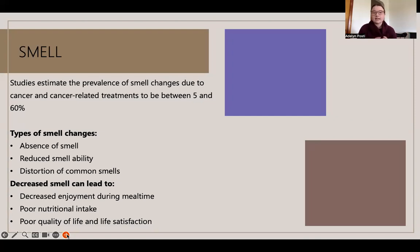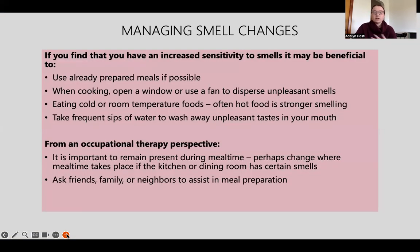Smell. Some studies estimate that the prevalence of smell changes due to cancer and cancer related treatments may be between 5 and 60%. So there's a lot of different types of smell changes. We may have absence of smell, reduced smell ability, or a distortion of common smells. And these can be really frustrating for an individual to go through. Decreased smell can lead to decreased enjoyment during mealtime, poor nutritional intake, and a poor quality of life and life satisfaction.